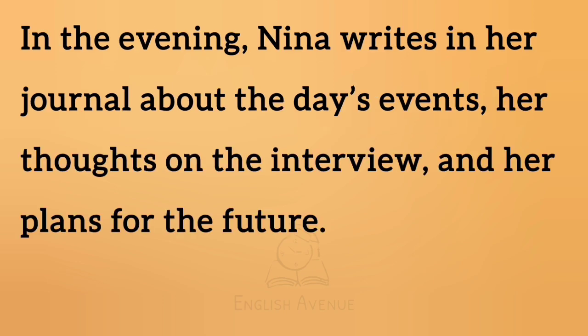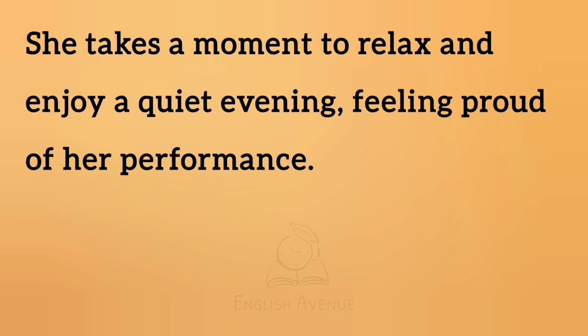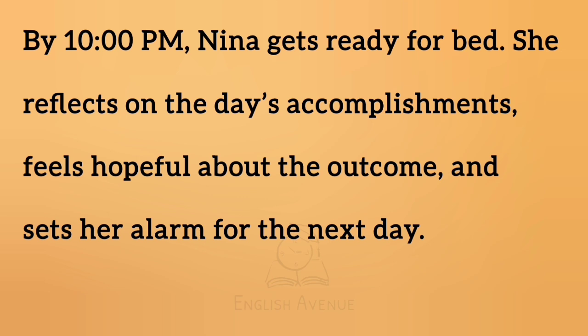In the evening, Nina writes in her journal about the day's events, her thoughts on the interview, and her plans for the future. She takes a moment to relax and enjoy a quiet evening, feeling proud of her performance. By 10 p.m., Nina gets ready for bed. She reflects on the day's accomplishments, feels hopeful about the outcome, and sets her alarm for the next day.